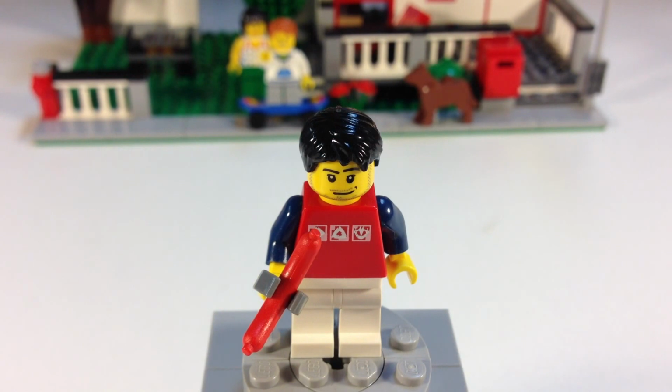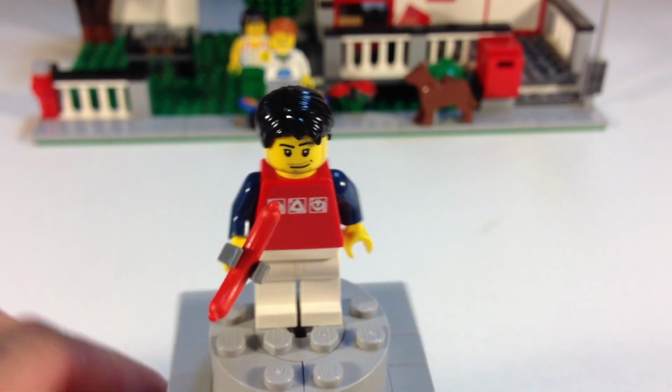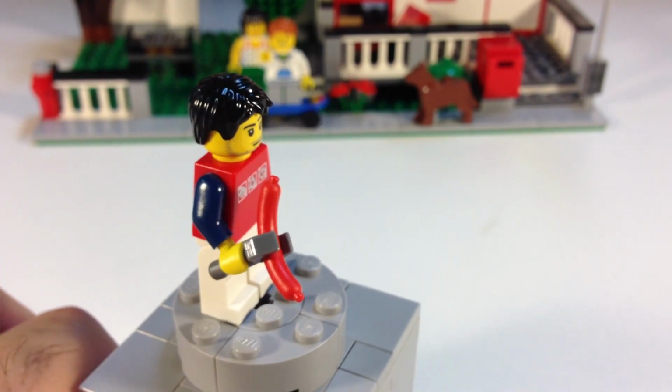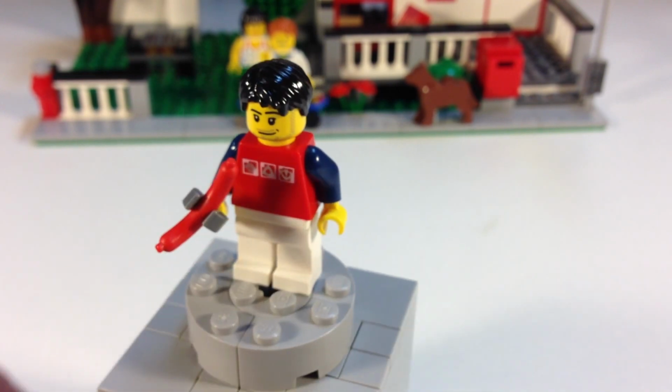Alright, here's our father wearing his typical creator type shirt. He's got a smirk on his face. He hasn't shaved in a couple of days. His hair's all messed up, but he's got a wiener, so he's ready to grill. He apparently killed a droid and took his hand, and he's using that to hold the wiener.